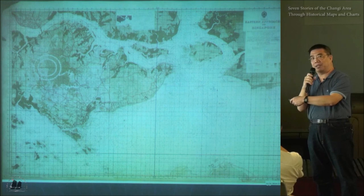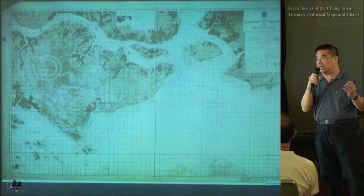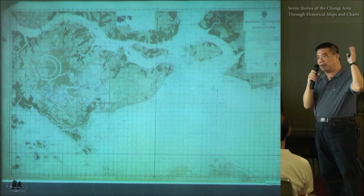So these maps become of historical interest. They were printed in 1946 when the whole mapping unit literally came to Singapore. The mapping unit was actually HMS White Bear, a whole survey vessel that moved from Ceylon to Singapore. All the facilities were on the ship. It was berthed in Sembawang.